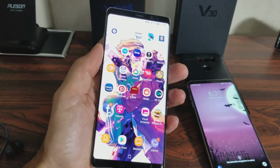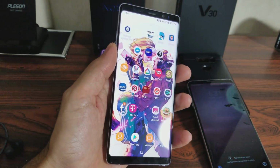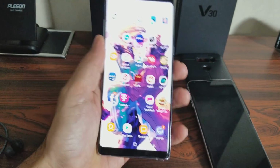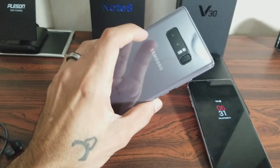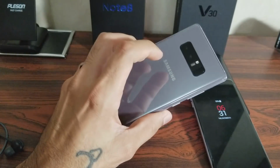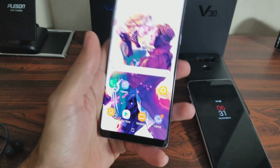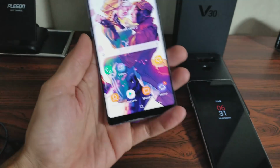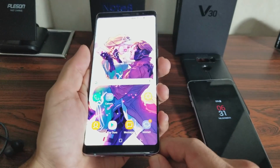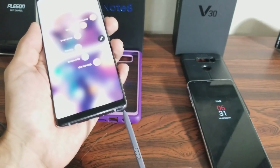The strong points of the Note 8, of course, is the display. Best display on the market today. Samsung has the best displays, hands down. Design, it's solid, it's beautiful, very premium, and it just looks gorgeous. The camera, the whole zoom effect and the 3x zoom and the live focus, which is the portrait mode, is a really nice feature. Of course, the S Pen, the biggest feature right here on the Note series is the S Pen.